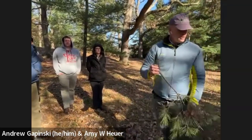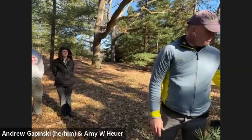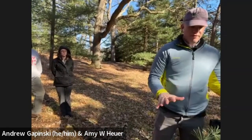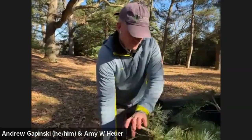Okay. And if you look across the diversity of conifers, the timing of that needle loss is different. Okay. And even within pines, you can have things like white pine that loses it every 2 years.